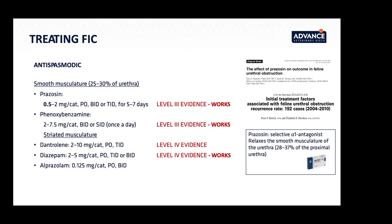to think that prazosin is a selective alpha-1 antagonist that relaxes the smooth musculature of the urethra, and the smooth musculature is only around 30 to 40% of the proximal urethra. So we have a lot of urethra without that kind of musculature. So sometimes, mainly in recurrent or chronic cases, you can plan to use a striated muscle blocker, mainly diazepam or alprazolam. But we have to remember that with diazepam you have to use oral diazepam, and oral diazepam has in the past been associated with liver necrosis.